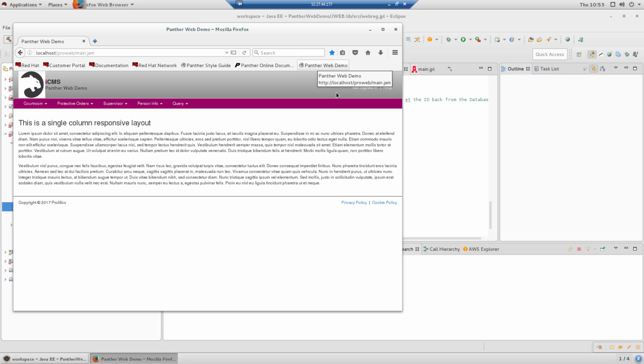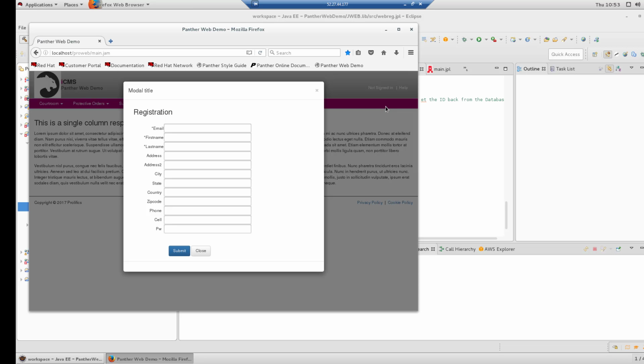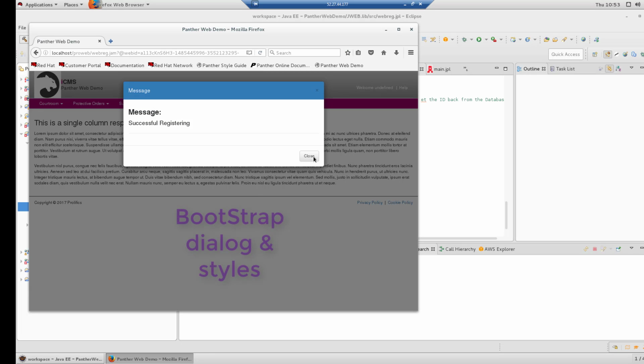So we'll select the registration screen from our drop down. We'll enter our details and click submit. And if all goes well, we will see the result in the pop-up message box. The pop-up message box, by the way, is done just by applying a bootstrap dialog and styles to the standard Panther message display.